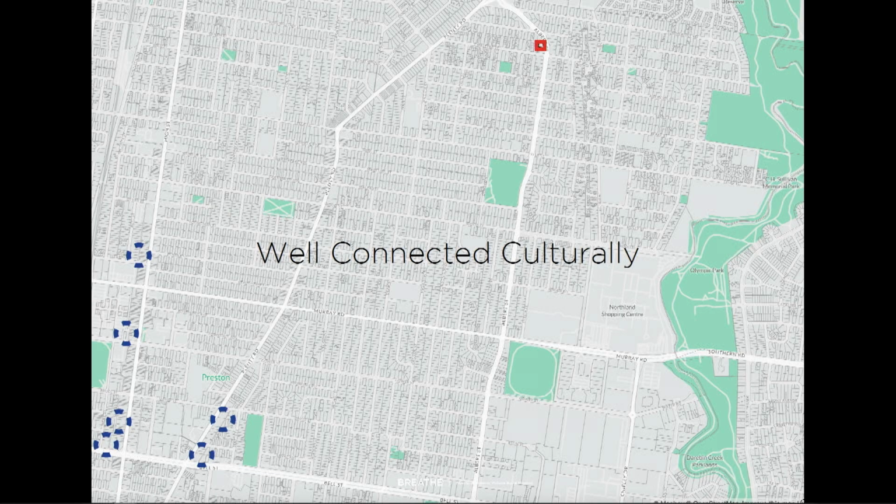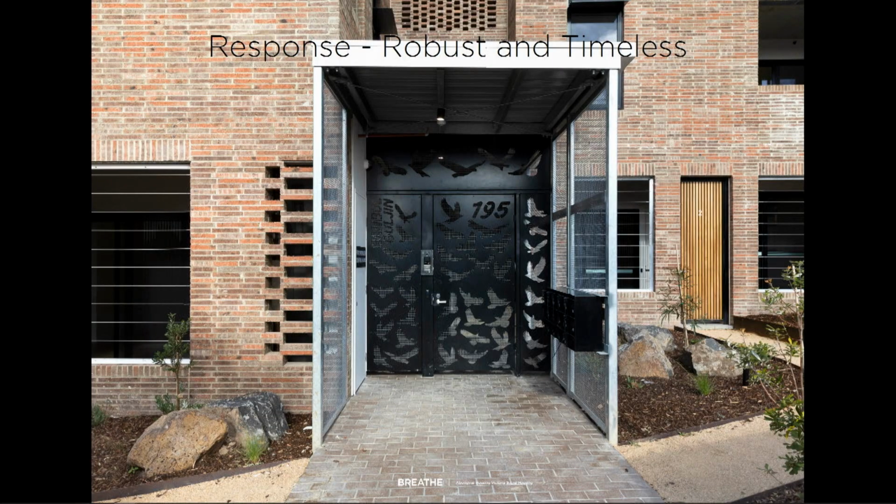That said, the site is really well connected in terms of proximity to public transport, shopping centres, schools, health services, and most importantly, the Aboriginal Services District along Bell and High Streets in Preston. Responding to this context, we strove to build something timeless that sets a benchmark for future growth in the area, while being sensitive to the existing neighbours.